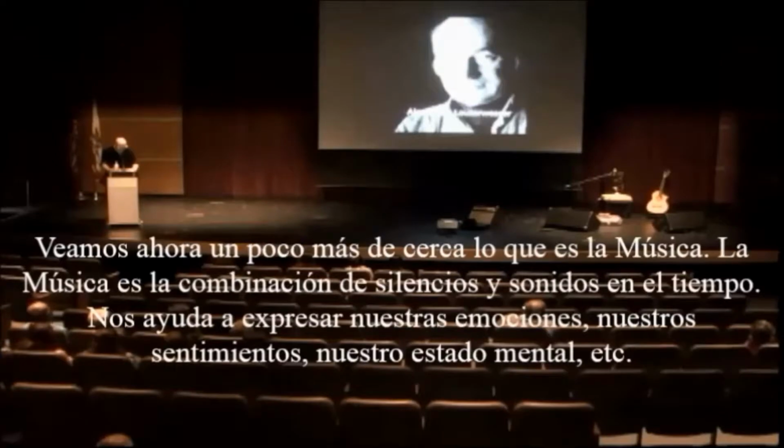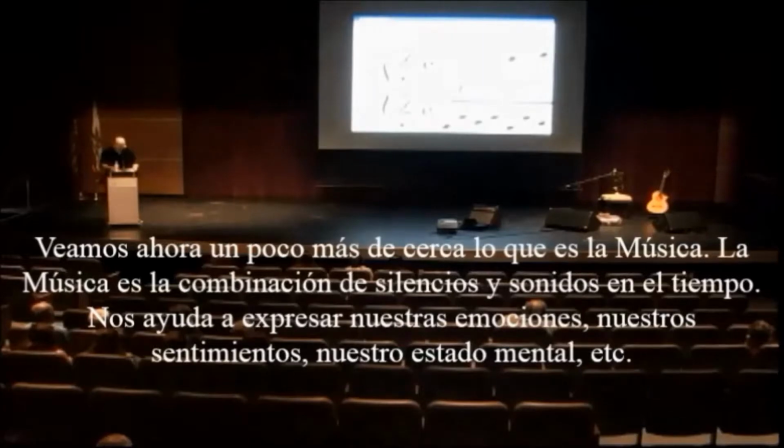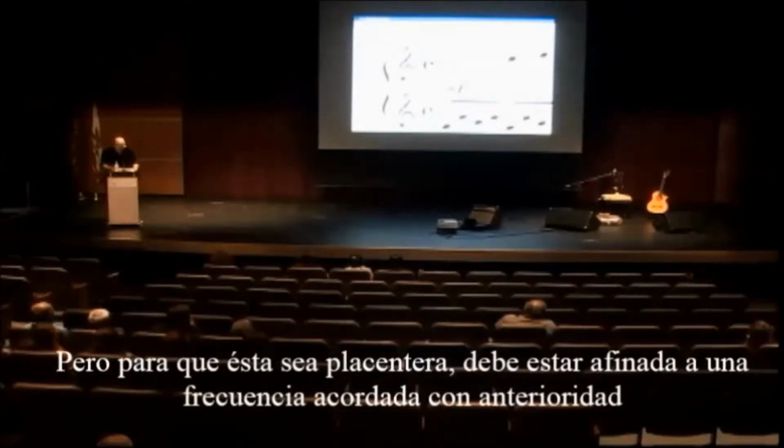So now let's take a closer look at music. Music is a combination of sounds and silences arranged in time. It helps us to express our emotions, feelings, state of mind, etc. But in order to be pleasant, it has to be tuned to a certain frequency previously agreed upon.